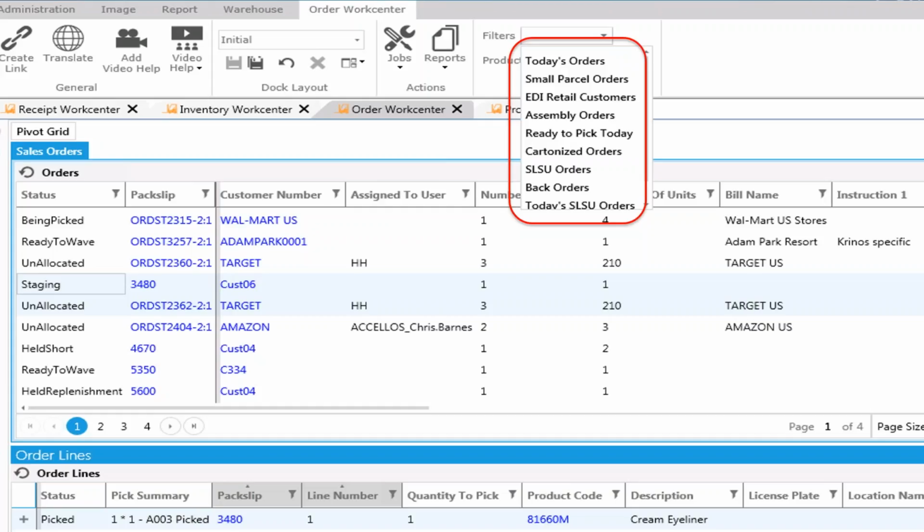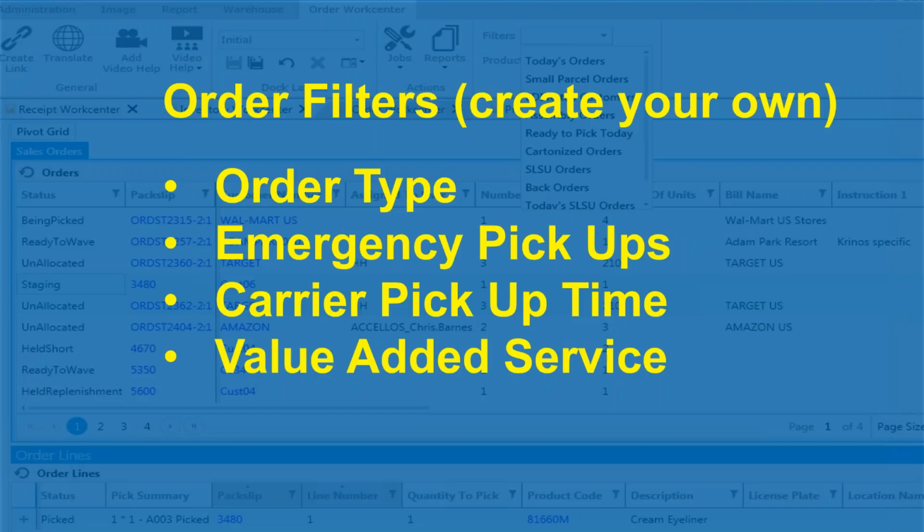The Order Work Center can also be used to quickly filter information needed to make decisions about which orders are allocated in priority sequence. You can create your own filters based on your specific order types and service level commitments. Examples of prioritizing include filtering single line, single unit orders, so you can assign those to a single picker all at once, or you have a few emergency pickups to get out to the customer service desk quickly for will call, or it's getting late in the day and FedEx picks up at 5 p.m. so you need to select all those orders for picking as soon as possible, or you have a new customer that requires specific product labeling that needs to be picked and sent to the rework area.